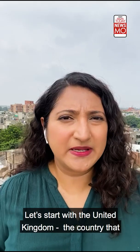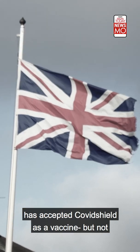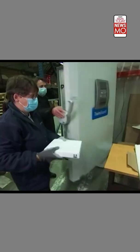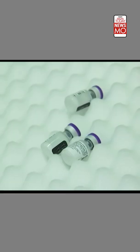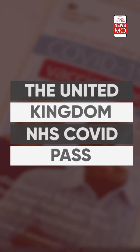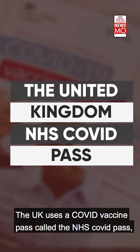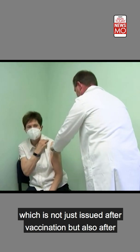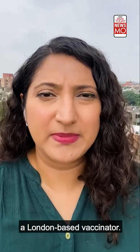So let's first begin with the United Kingdom itself. They've accepted Covishield AstraZeneca as a vaccine, but they have issues with India's certification. What does the United Kingdom give as a proof of vaccination? It's called the NHS COVID pass, that is given to a person who's not just taken a vaccine, but also after COVID recovery. Our United Kingdom correspondent spoke to a London-based vaccinator.